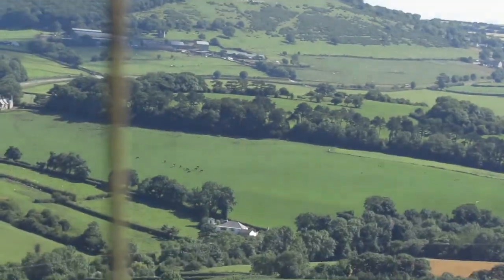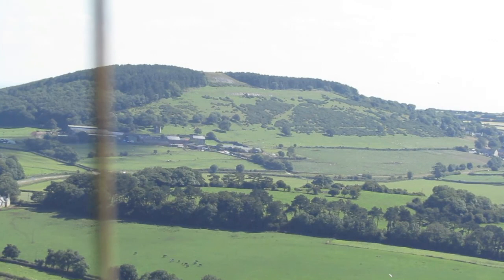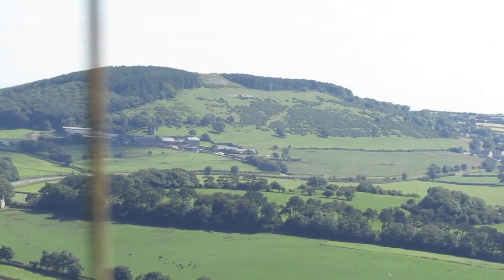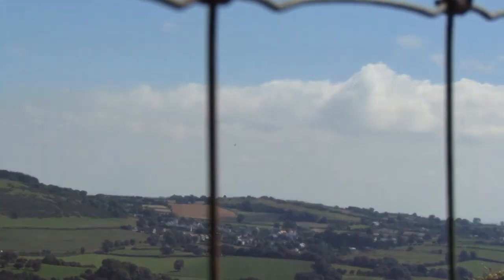There's one loitering about over there. Let's see if I can get it on camera. It is very far away in the distance. Lost it now. Oh, it's over there. It's too far away. Don't think we're going to be able to get it, guys.